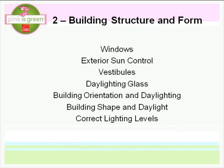All right, the second major design strategy is addressing the building structure and form. Look at windows, exterior sun control, addition of vestibules, daylight, glass, building orientation, and daylighting. This building orientation is probably the biggest thing, as well as building shape, that impacts the architectural basic design. And we round that out with having a need for correct lighting levels.